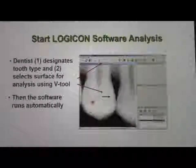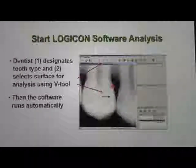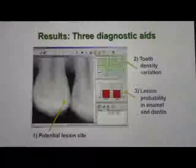You click with your mouse in the middle of the tooth near the pulp chamber, and you drag the mouse towards the middle of the interproximal surface, and this V opens up gradually as you move the mouse, and you position it between the CEJ and the occlusal ridge. Then you let go of the button on your mouse, and the program runs automatically, and you get this result.